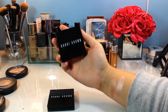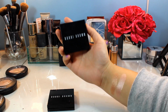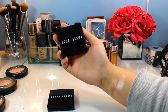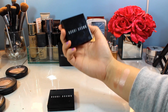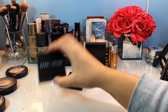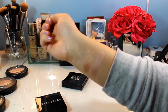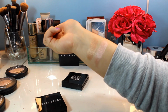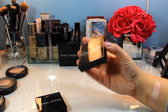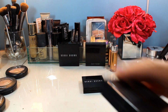So the next one I have are 2 of the Bobbi Brown highlighting powders. These are so beautiful. I think Bobbi Brown does an amazing job with her highlighters. So I have 2 of them. This one is Bronze Glow, and then the other one I have is Pink Glow. I have them swatched out here. This is obviously Bronze Glow and this is Pink Glow. These are so beautiful. If you can get your hands on these, I totally recommend it. Pink Glow in particular, I have nothing else like that.